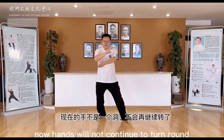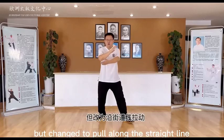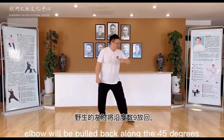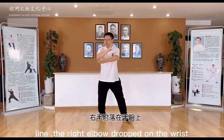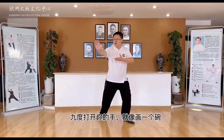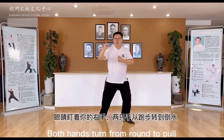Now, hands will not continue to turn round, but change to pull along the straight line. Continue the lunge forward, while the left elbow will be put back along the 45 degree line. The right elbow dropped on the wrist, and push down along the 45 degree line. Open your hands like drawing a ball. Eyes on your right hand. Both hands turn from wrong to poor.